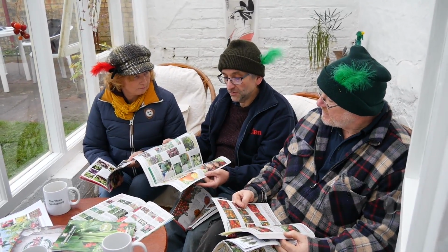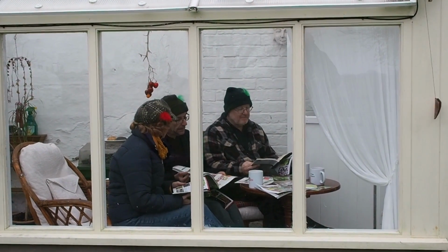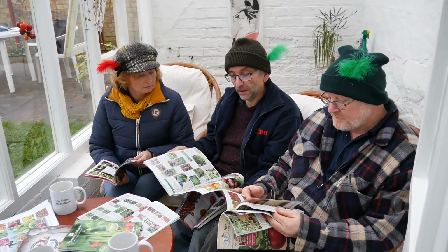I really love beetroot, so I'm going to have a go at the Burpee's Golden Beetroot this year. That's a nice yellow one, isn't it? Yeah, it's lovely. A change from the red. And I think when it's small, you can even just eat it raw. It's lovely. So I'm going to give that a go this year.